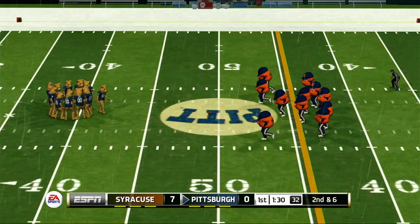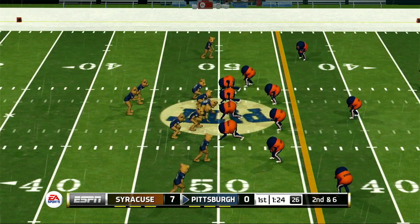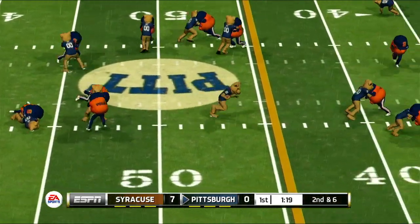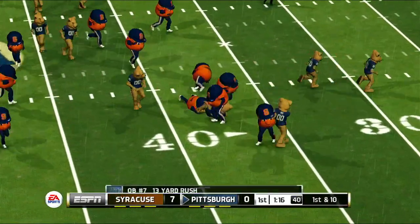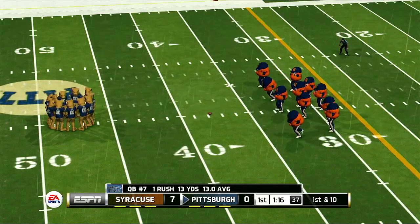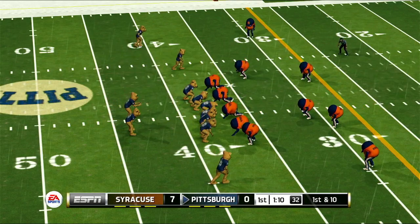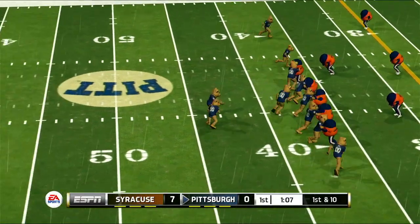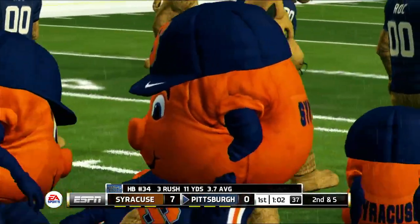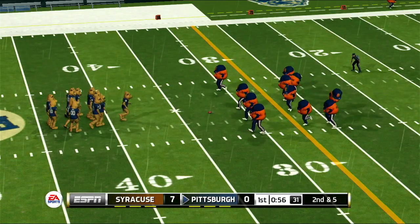That makes it second and six. He's into the open field. He makes his way to about the 38. First and 10. Ball on the 38. And they get nice yardage on that run. That's good for 5 yards. That brings him second and 5. Man left, man left.